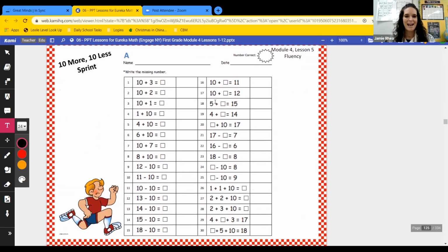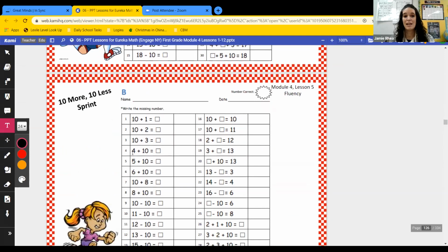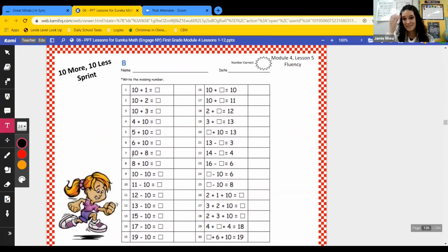Guess what, guys? You're going to warm up your brain. You're going to pause my video in just a second and go work on your sprint. By now you should know, 2-minute timer. See how many you can get done correctly. Be very careful when you're doing your sprint today because sometimes you have to find the part. Sometimes you have to find the whole. Be careful, okay? And your signs change. You're either getting A or B. Go find it, go pause it. It's in Google Classroom. Pause 2 minutes, then come back, okay?